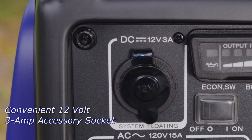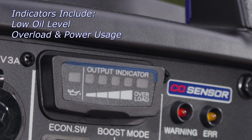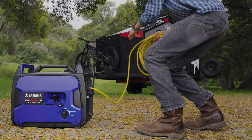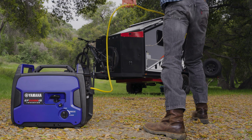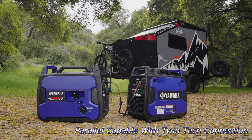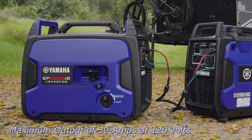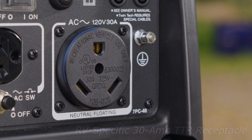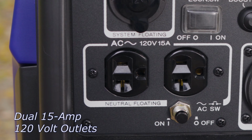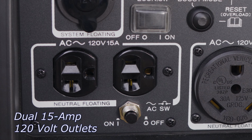Yamaha's high-output MZ80 OHV air-cooled single-cylinder 4-stroke engine delivers a maximum of 2200 watts of AC power at 18.3 amps and 120 volts. For additional power, 2 units can be connected via Yamaha's twin-tech parallel cables. Together, they produce added power with a combined output of 3600 watts or 30 amps at 120 volts. Great for that needed power boost with the convenience of carrying the smaller, lighter generators.